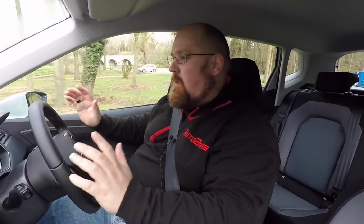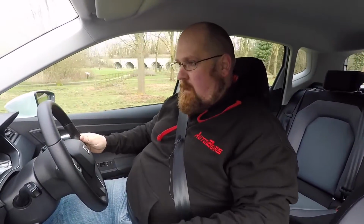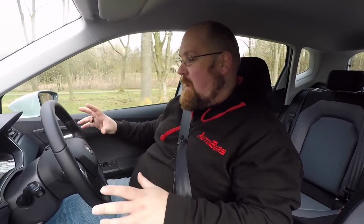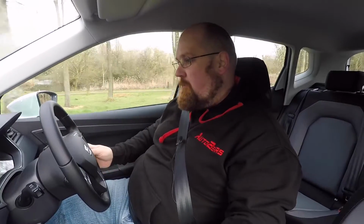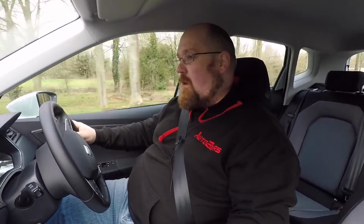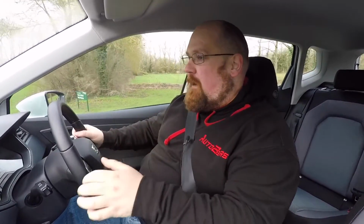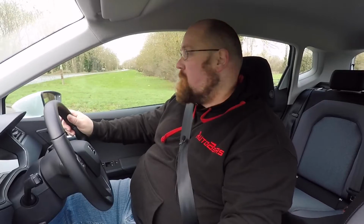So the first thing you notice when you're driving away is how quiet the engine is. Considering it's a little 3-cylinder, at low speeds this is absolutely lovely. The gear shift, even at slow speed, is very nice and precise, and it's got the tiniest bit of notch to it, but you find your gears very easily in this car. It's not disappointing at all. But now, speaking of that performance, let's have a little look, shall we?